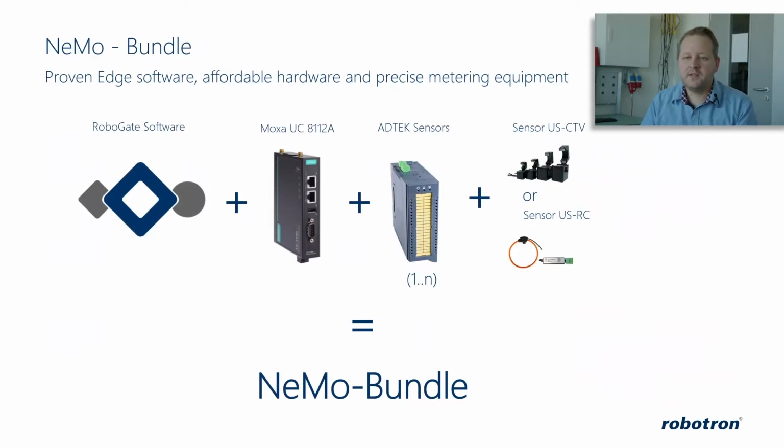Now some more information on the hardware. The hardware is a very low-cost solution and consists of robust devices and our own Robogate software. We developed the software in industrial projects for connecting plants and machines. For the data collecting, we use inductive sensors and send this data to the Moxa gateway via measurement data logger. The connection to Azure is realized via LTE, so that the data is directly at the IoT hub and can be processed by our application.